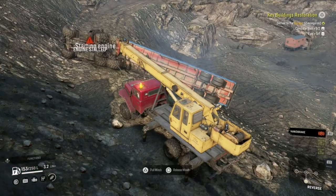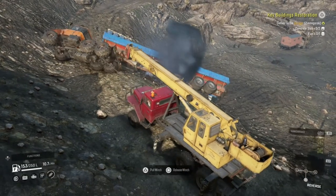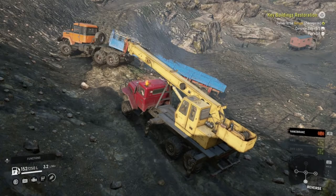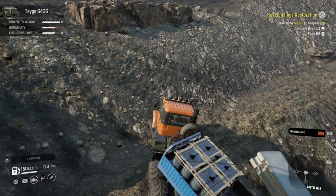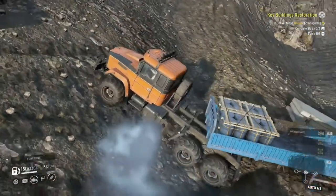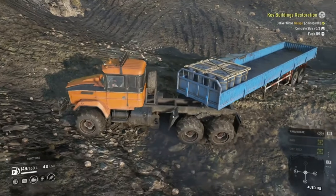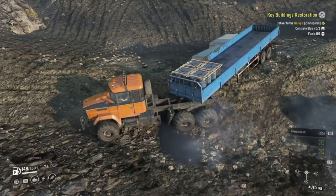I'm gonna put it in low box reverse and see. Yeah, this thing doesn't have any problems with rolling that back over. Okay, right, I'm actually gonna swap into the Tager and see if we can do that again, but not roll it this time. So last time I went a little bit high. I'm gonna try and not go too high this time.